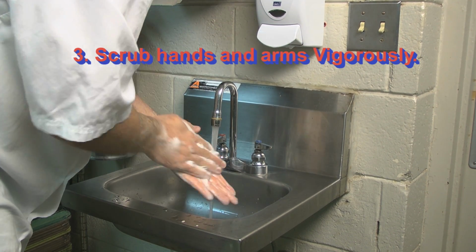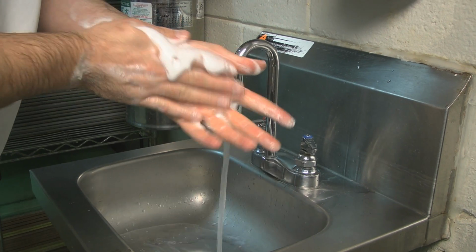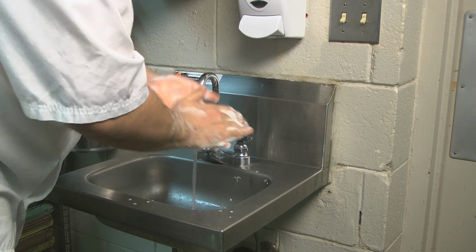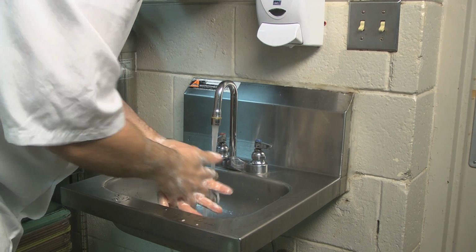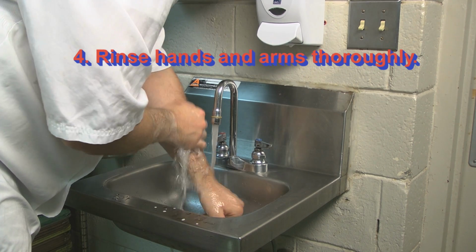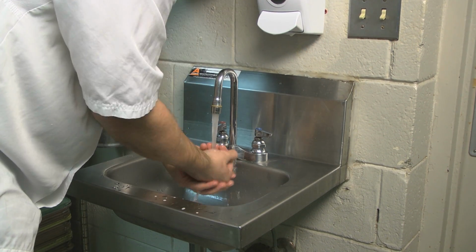Step 3. Scrub hands and arms vigorously. Scrub hands and arms for 10 to 15 seconds, being sure to clean under fingernails and between fingers. Be sure to keep your fingernails short, making them easier to clean. Step 4. Rinse hands and arms thoroughly. As mentioned before, use hot running water to rinse hands and forearms.